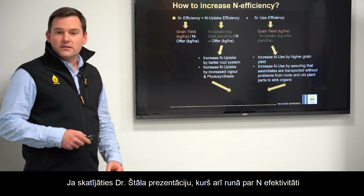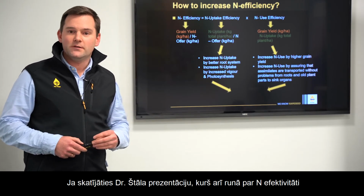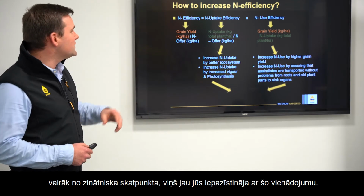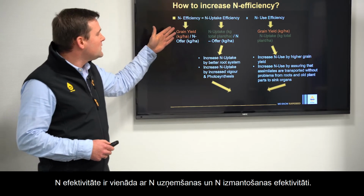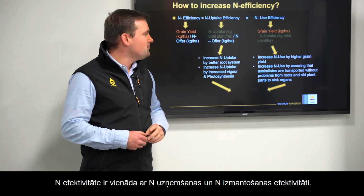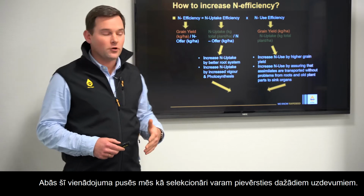Now when you looked at the presentation of Dr. Stahl, who is also discussing this topic of N efficiency from a more scientific point of view, he already introduced to you this equation of N efficiency, and N efficiency is an equation of an uptake efficiency and a use efficiency. And on both sides of this equation, we can work as a breeder on different topics.